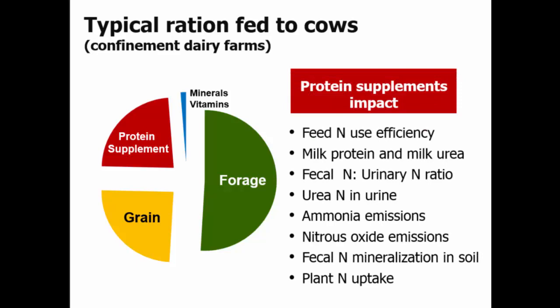And over the last 8 or 10 years, we have done a number of studies to look at the influence of the type and the amount of protein fed to a dairy cow, which has huge impacts on feed nitrogen use efficiency. So how much of that nitrogen or the crude protein being fed to the cow actually ends up in the milk, and how much ends up in the manure. And then the concentration of protein in the milk and the concentration of urea in the milk.